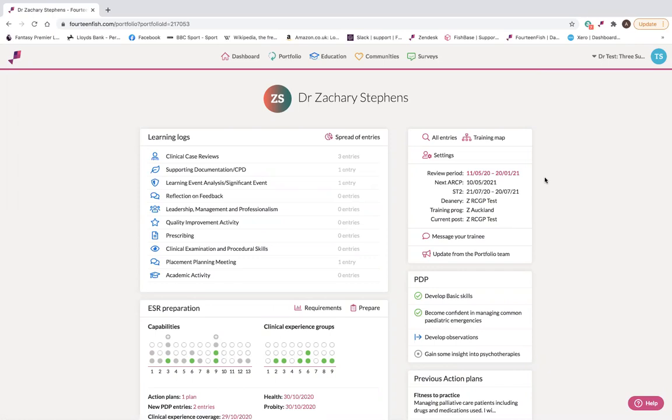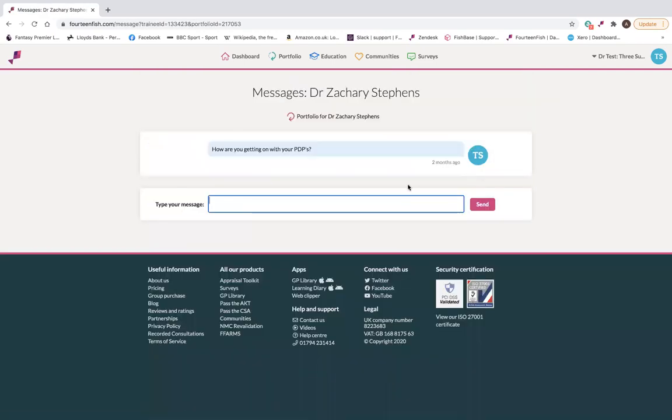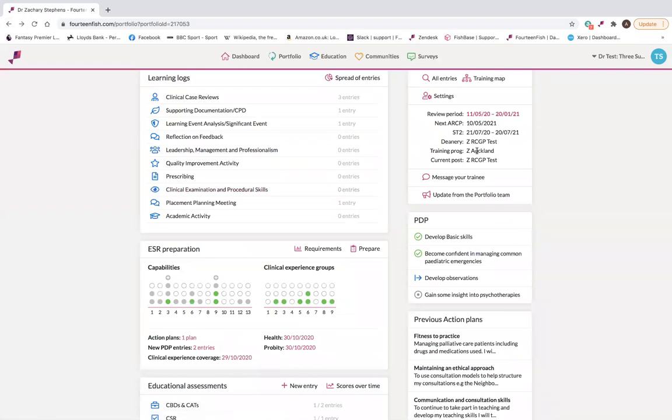Right, okay. I would say that's more or less it. Just a couple of other little features. You can message your trainee directly through the site here. If you just tap on that, you can ping them a message. It's more for general conversation or guidance. And again, in this box here, you can see the basic demographic information about where they are currently, what the dates of the current review period are, when their next ARCP date is, their current stage of training, their training program, and current post.